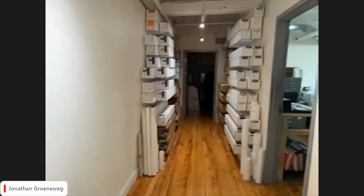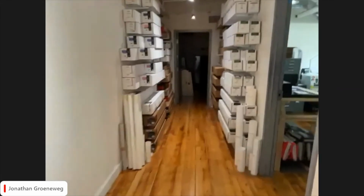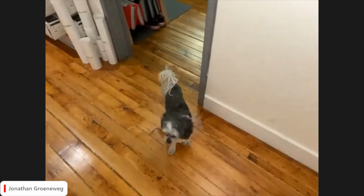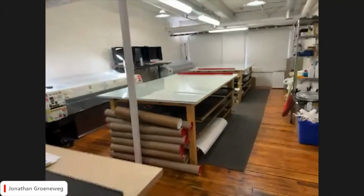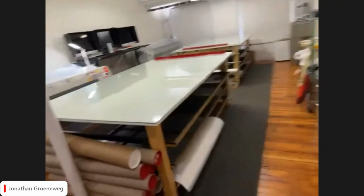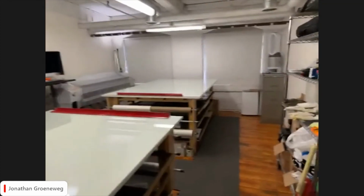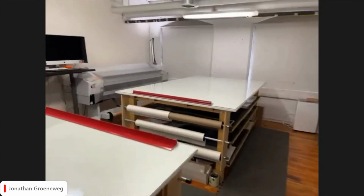If anyone is familiar with the 401 Richmond building in Toronto, also Studio Dog, this is Oreo, had to introduce him, it's members of the same family who also own that building. And it's also recognized as being a major arts and culture hub in Toronto.